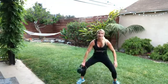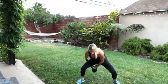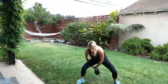You'll probably notice you're a little more coordinated going one way than the other, but just keep practicing. Give it a go. One more on each side. Yeah. Those were your two bonus kettlebell exercises, the around the world and then the figure eight through your legs.